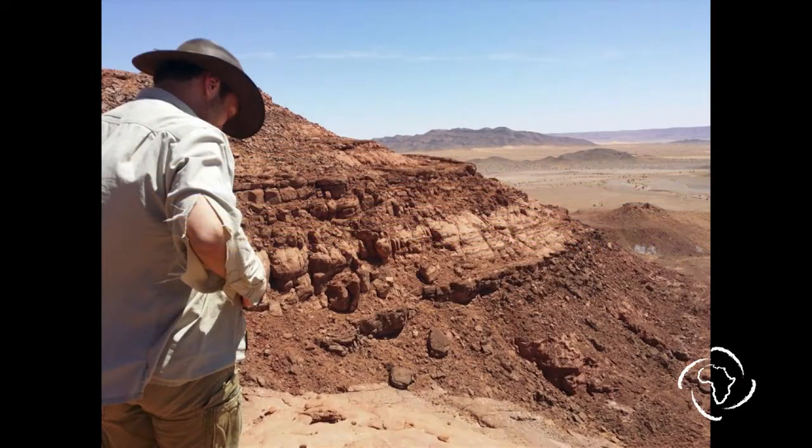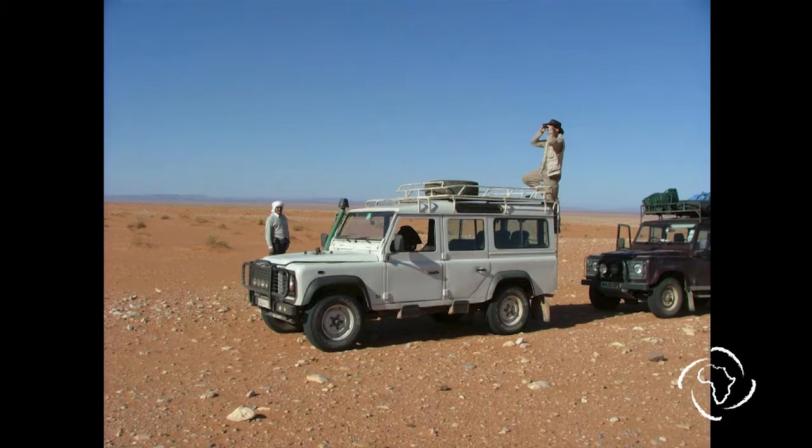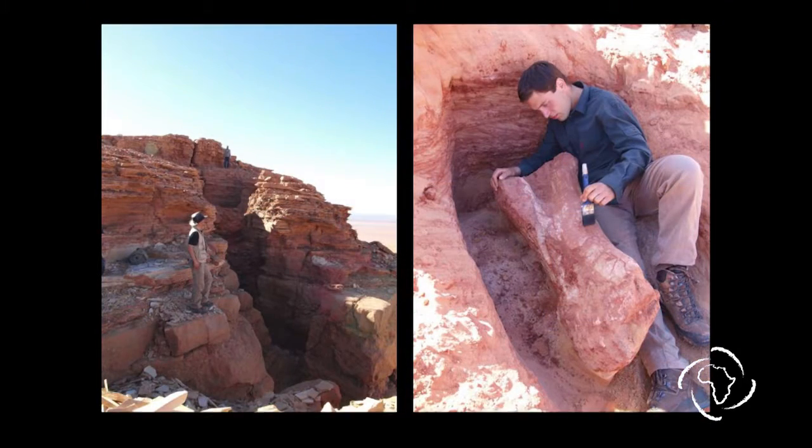You have to climb up steep slopes, you have to deal with snakes, scorpions, sandstorms, and smugglers. It is hard work. And you often spend days on end not really finding anything interesting. But our hard work paid off, and over the last few years, my expedition teams have collected thousands of incredible fossils, including this one here. This is the massive upper arm bone of a large plant-eating dinosaur.